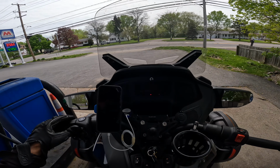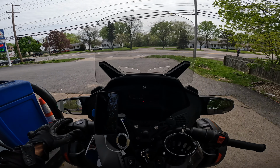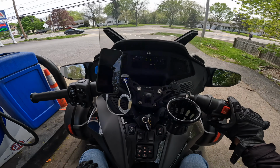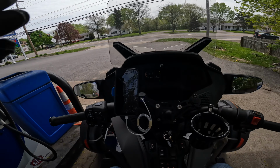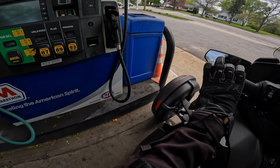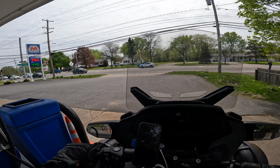If you have a Can-Am Spyder and you use eco mode, or you don't use eco mode for whatever reason, chime in why. If you get better than that, and I know I've seen people report that they get much better than that, so I don't know, maybe I did something wrong.